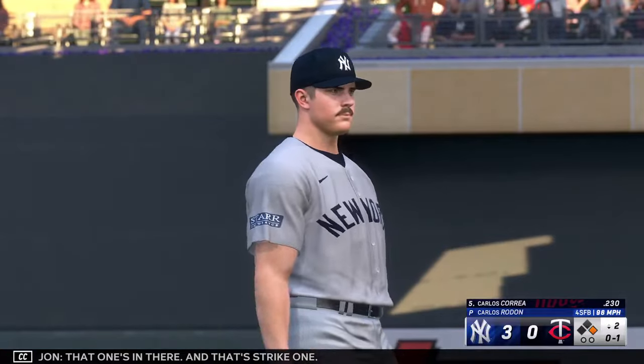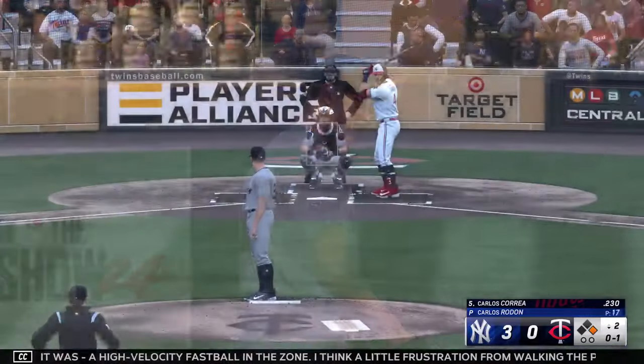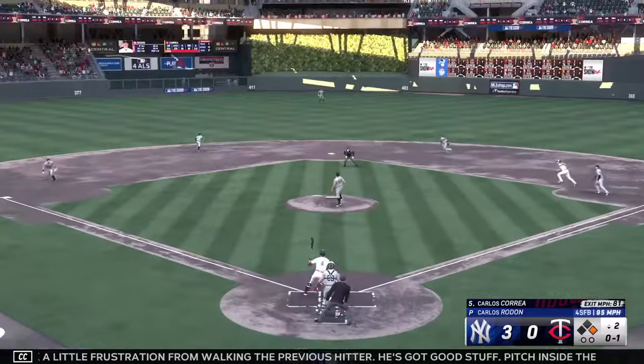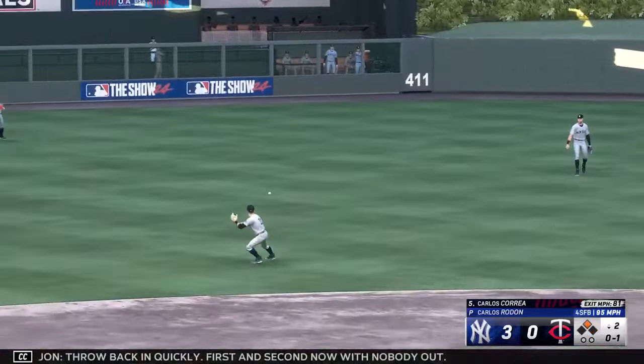Slides in there, and that's strike one. There was a high velocity fastball in the zone. I think a little frustration from walking the previous hitter. He's got good stuff. Pitch inside the zone and trust it. Big snap, center field. Throw back in quickly.